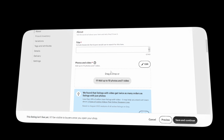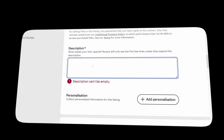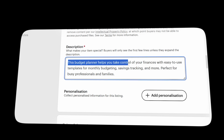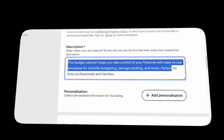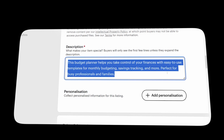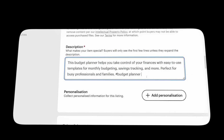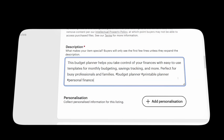Upload your product images and mockups, and write a description that explains the benefits. For example, this budget planner helps you take control of your finances with easy-to-use templates for monthly budgeting, savings tracking, and more. Perfect for busy professionals and families. Add tags like budget planner, printable planner, and personal finance.